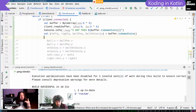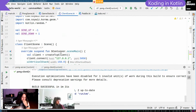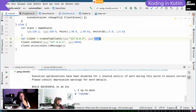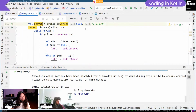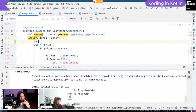Now we have an issue. The server should connect to the client only when the client is already connected, right? Yeah, that's true. That means... oh shoot, it suddenly became okay. Actually, it's very simple. In the game, before our infinite loop we can connect the actual server. Before this while true, we can connect to the port. We can connect our client inside the server.